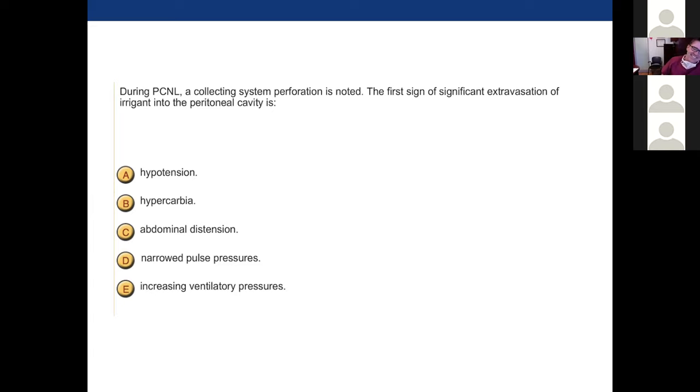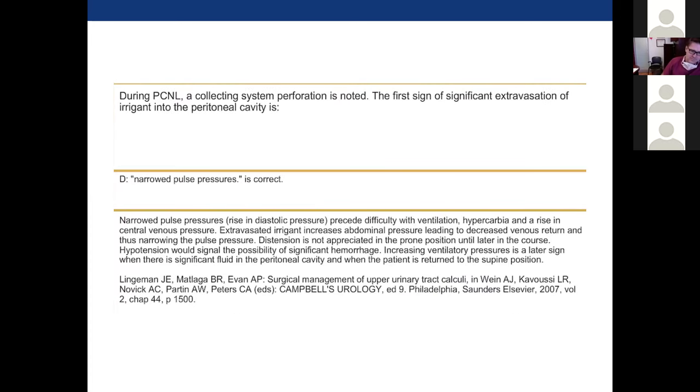So what ends up happening here is just classic physiology. You get leakage into the retroperitoneum, and basically it pushes on the IVC, so you get a narrow pulse pressure. And then it screws up the ventilation, so you do get hypercarbia later on. But the first thing is the narrow pulse pressure. So when you're doing a PCNL and the anesthesiologist says something, you just ask what the difference is between the pressures. Nice.